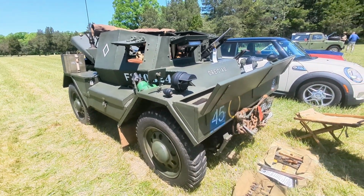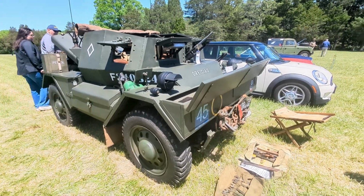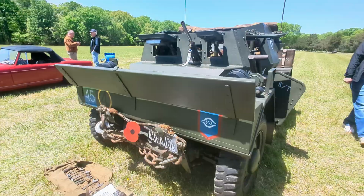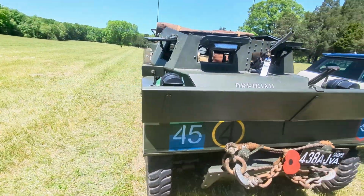This is a 1945 Daimler Dingo, the scouting and reconnaissance car. They called it Dingo, like a wild dog. The dingo ate your baby. Yeah. That is cool looking. Let's take a little lap around this thing.